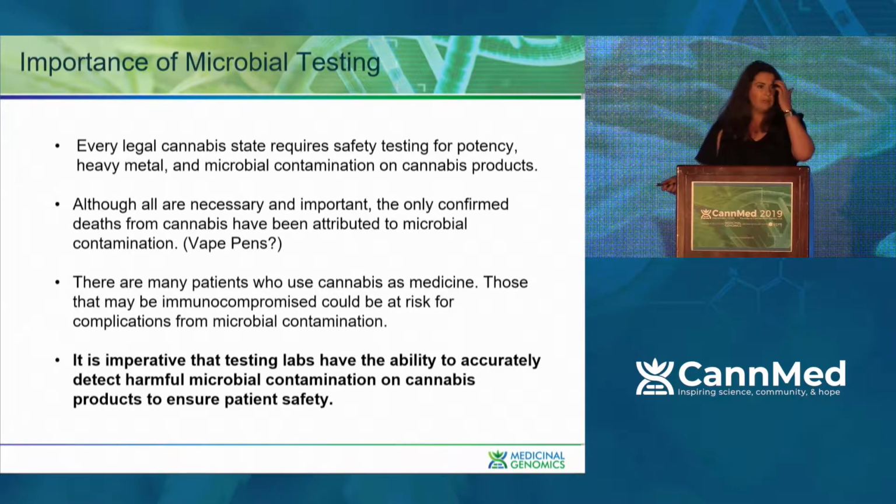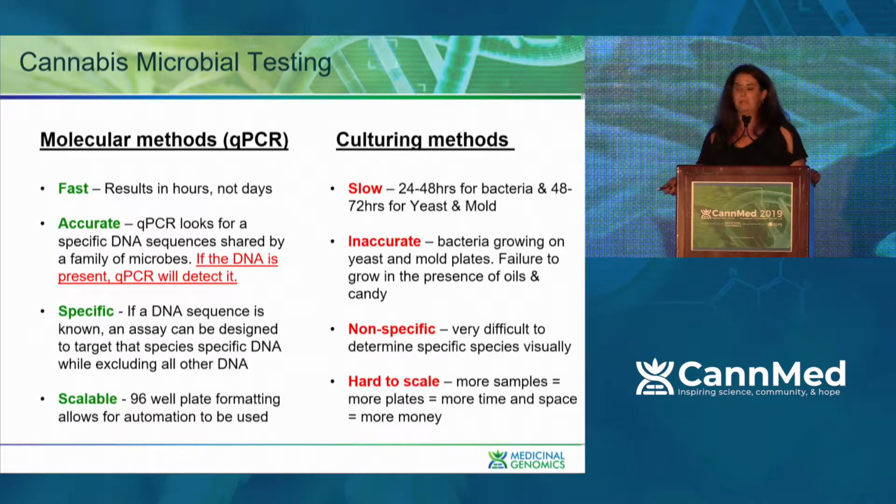There are generally two methods out there for microbial testing: molecular methods, and we at Medicinal Genomics have qPCR testing, and culturing methods, which is your traditional, does it grow on a plate? As you can see, qPCR methods have more pros than culturing methods in that it's faster, it's more accurate, you can specifically target the contaminant that you're looking for, and it's scalable. Whereas culture methods are slower, they're more inaccurate, they're not specific, and it's harder to scale.